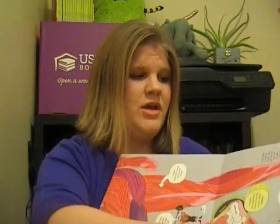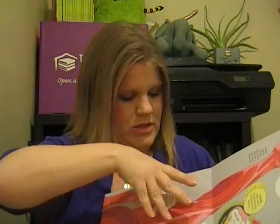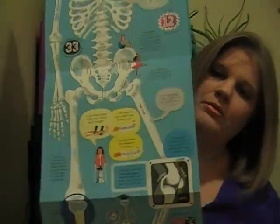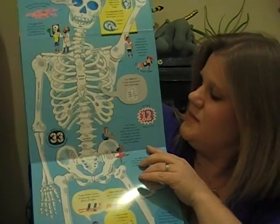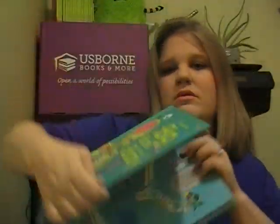So my 4-year-old loves to pull these out, and we lay them out on the floor, and he just looks at them. Let's see if I can pull out this person. I mean, look at this. It's the muscle system, and then on the back, it's the bone. I mean, how incredible is this? And it's got the bite-sized nuggets of information, but it's just one of those that my kids go back to again and again and again.